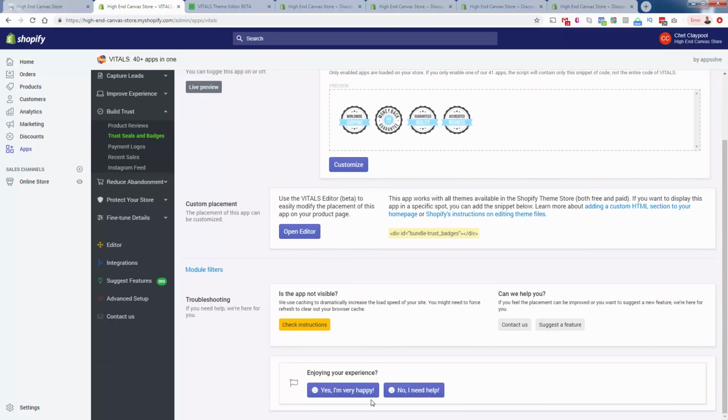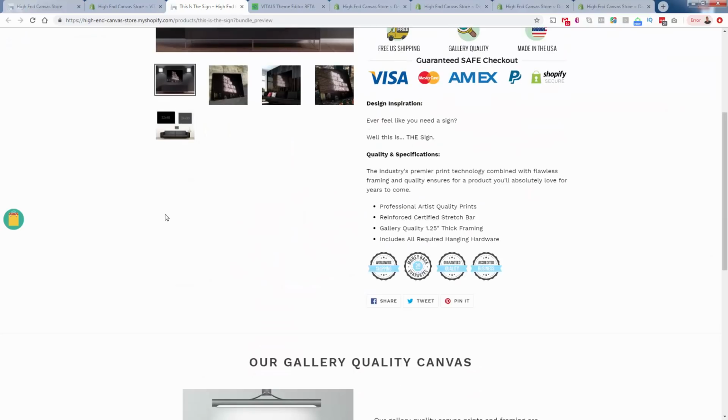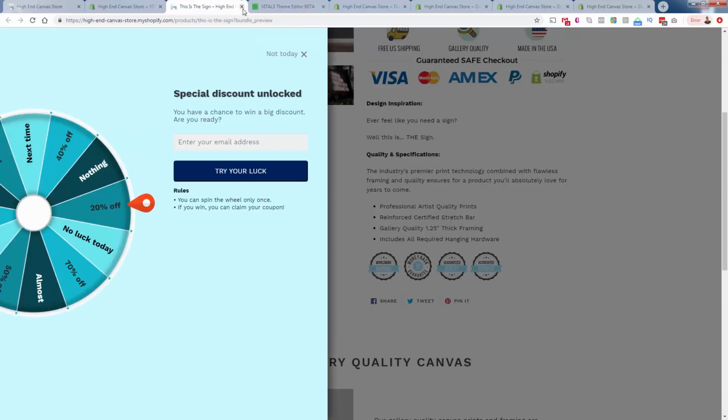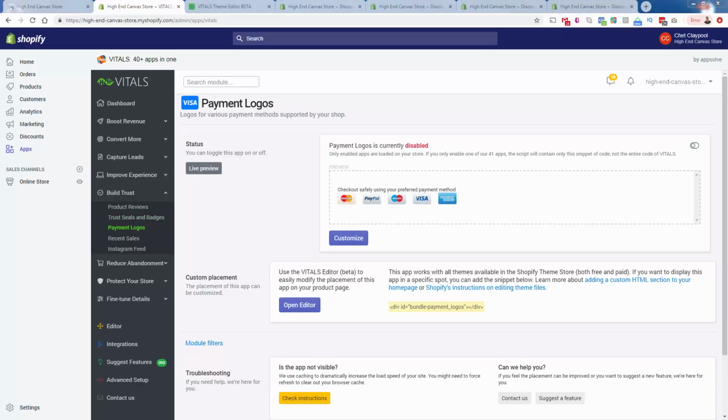And that's really just all we need to do because I already had saved it. So we can click the live preview just to make sure that we see it again. And here they are, our trust badges that we said we're going to place right over here. So we have the correct placement there. And actually you saw the Wheel of Fortune pop-up go on there when I exited the site. So that was the exit intent that we did before. So this is an easy one, trust seals and badges.